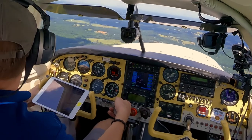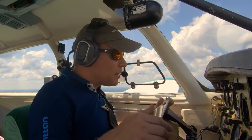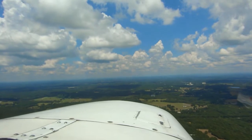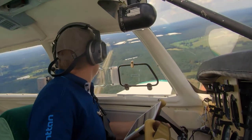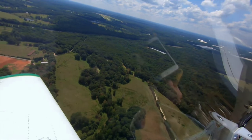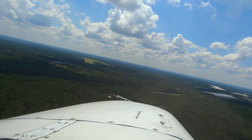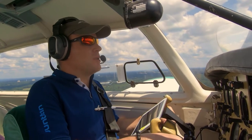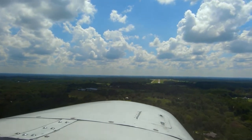Jackson County traffic, Mooney 112 Papa Hotel, left downwind, runway 17, Jackson County. We have lights on, fuel pump is on, we are doing good. Jackson County traffic, Mooney 112 Papa Hotel, left base 17, Jackson County. For final, gear is down and locked and indicating. Jackson County traffic, Mooney 112 Papa Hotel, final 17, Jackson County.